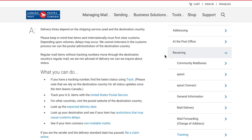Firstly, the issue is that Canada Post are not scanning international mail. They're not scanning international mail. I don't know how they can legally get away with this, but they're not. So what that means is if you don't live in Canada and you send something from any other country around the world and you pay extra to get tracking, if it's to Canada, it will not be tracked.